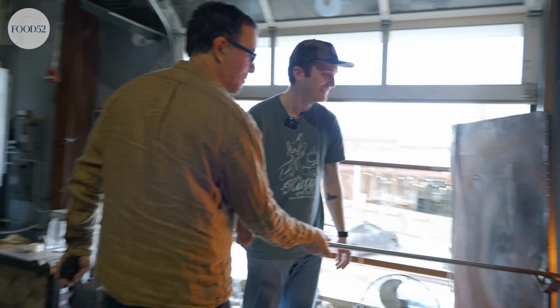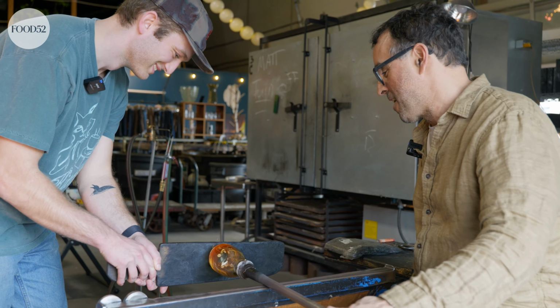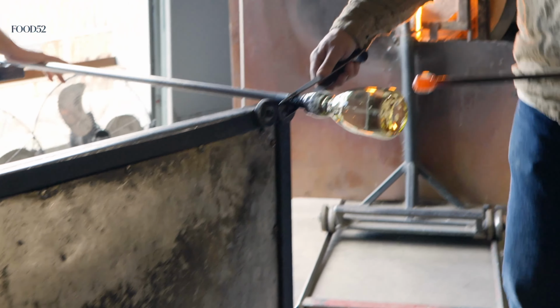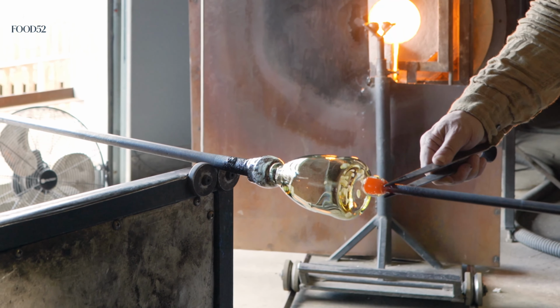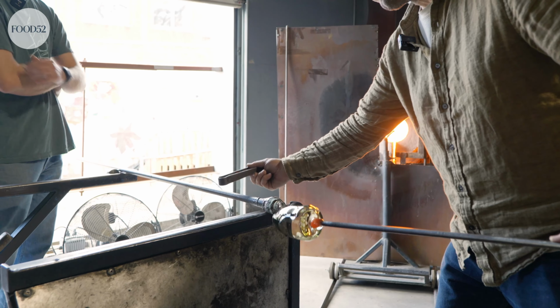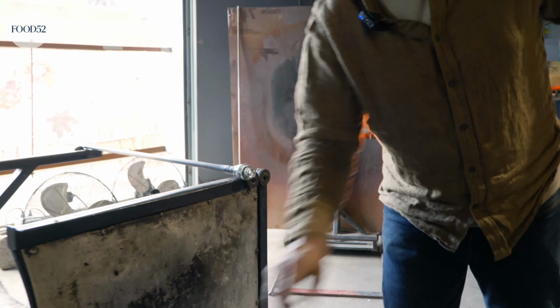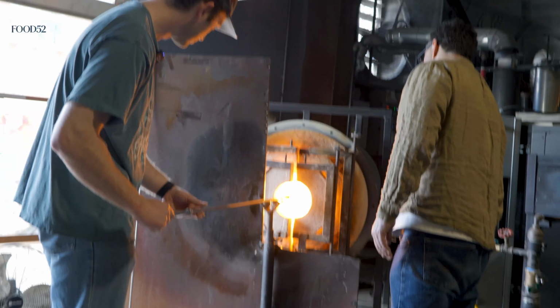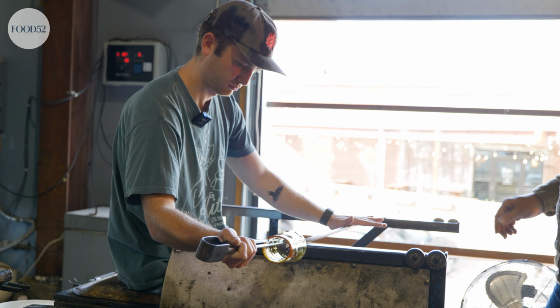Oh, sorry. Okay, so we're putting the base on it. Push a little more. Okay, stop. Watch this now. Just by wrapping it, it breaks right off the top. Now what we're trying to do is just heat that top. Keep rolling, keep rolling. Perfect.